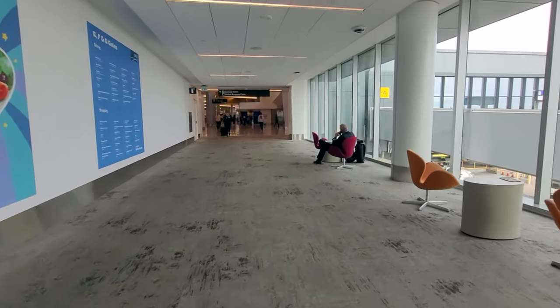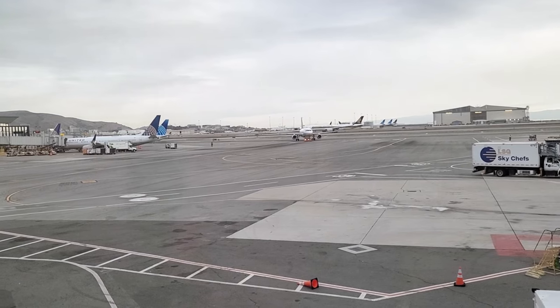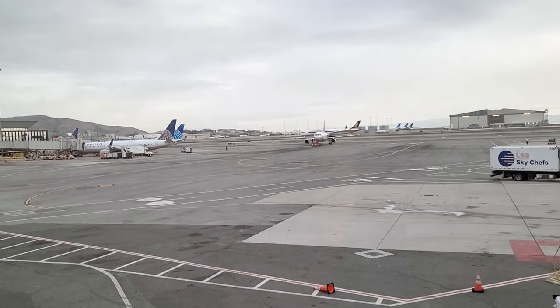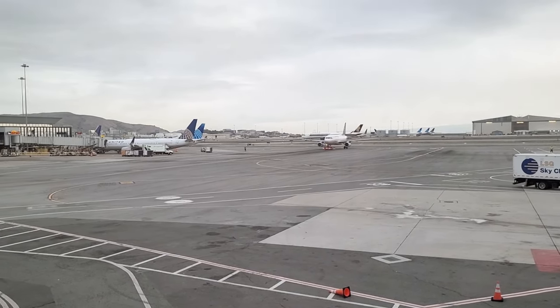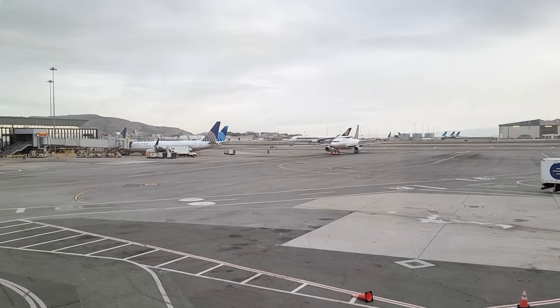And now I'm heading over to Terminal 3 and the F gates for my flight. I love how you get a great view of the tarmac just by walking here between 2 and 3. Be prepared for at least a 10-minute walk from where the Maple Leaf Lounge is to the F gates at Terminal 3.